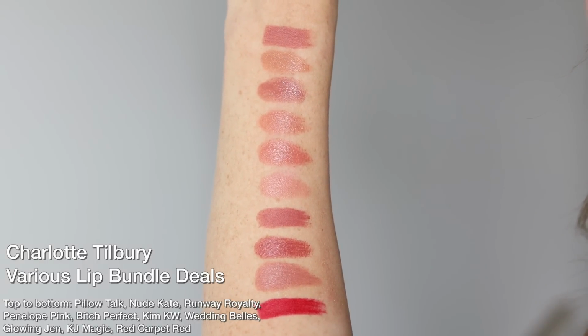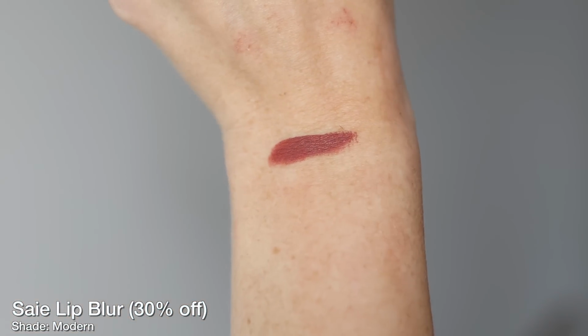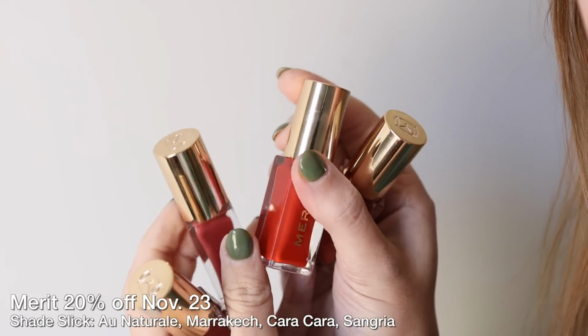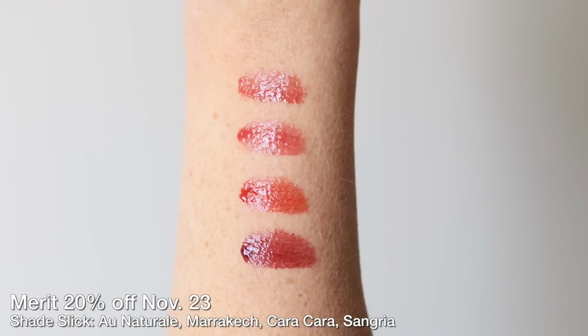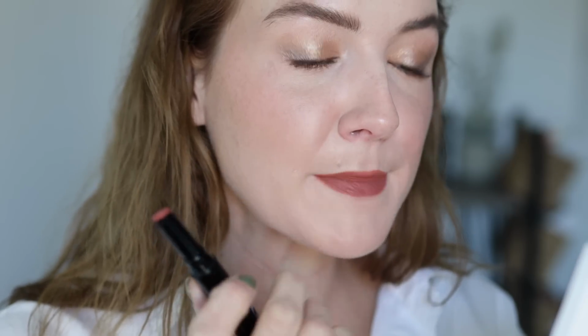Say Beauty actually has these things called lip blurs, and I think this is what I'm going to use today. I'm going to use Hot Gossip Lip Cheat, and this is the Say Beauty Modern Lip Blur, and then I'm going to top it with one of the Merit tinted lip oils. Not sure which one. I might do something fun, like top it with Cara Cara, which is this like blood orange color. Should I use Cara Cara or Sangria? I think Sangria actually would probably go a little bit better with this.